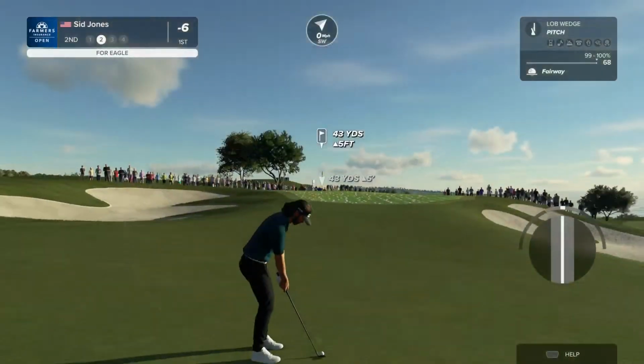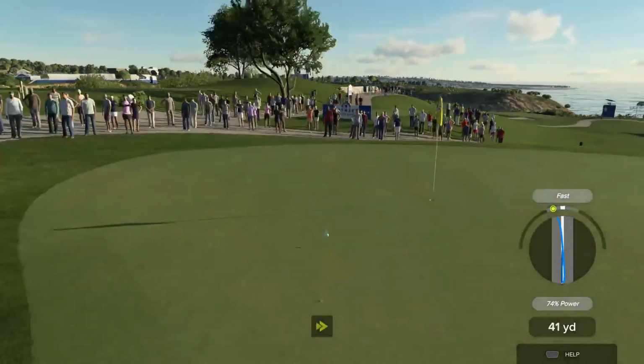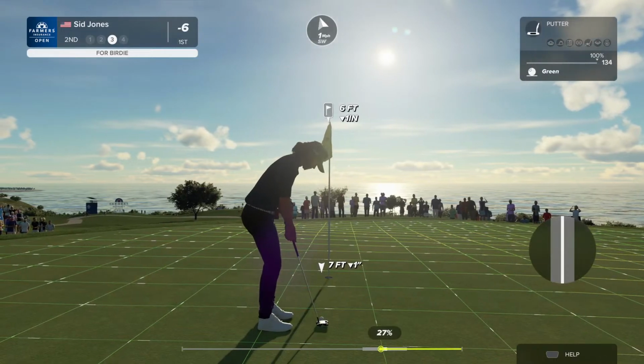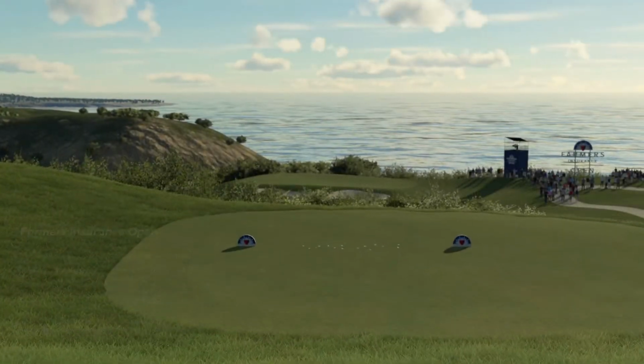Atta boy, good shot. Time for the second shot here on the second hole. Oh, that's a high caliber shot. 6 feet remaining to the cup. This for a birdie run. And now that finds him in first place.